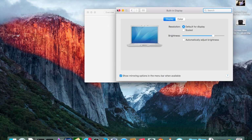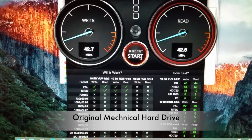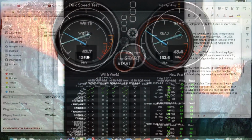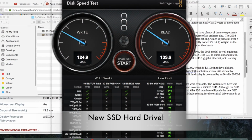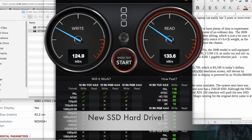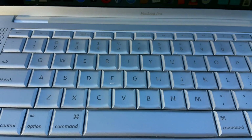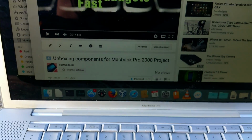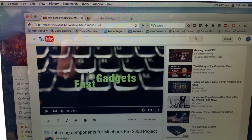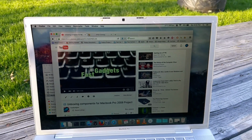Although the SSD speeds will never compare to a modern system, the serial ATA 150 interface will push the new SSD much faster than the old mechanical hard drive. Blackmagic scoring for the original drive came in at 44.6 megabytes write and 45.8 megabytes read, compared to 124.9 megabytes write and 133.3 megabytes read for the SSD. Connecting to the internet is a snap with the onboard Ethernet or with Wi-Fi. The system includes an AirPort Extreme card capable of 802.11a, b, g, and n.